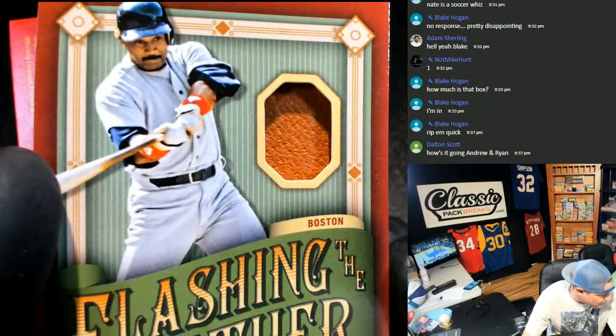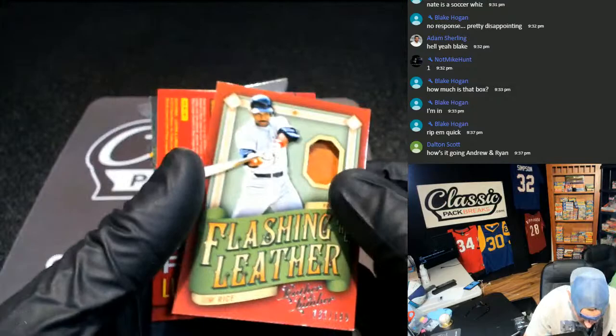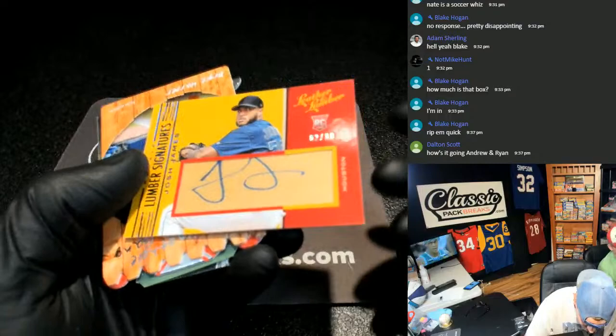A hunk of '75 rookie. Nice. All right. Banger, James. Here we go, on a piece of wood. 62 of 99. Josh James.